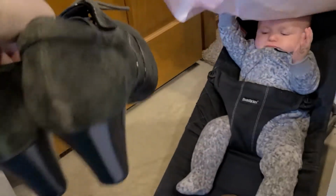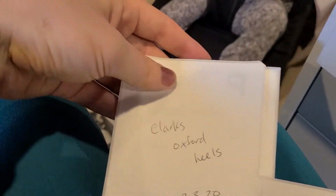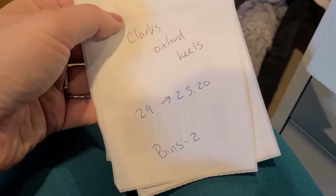So yeah, these are really cute, but these have been sitting for a while. They are suede, like a dark gray. These sold on Poshmark for $29, making my earnings $23.20. And I'm pretty sure I picked them up at the bins a long time ago.